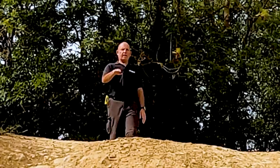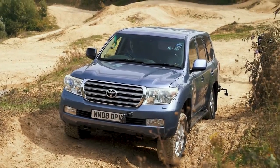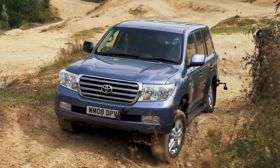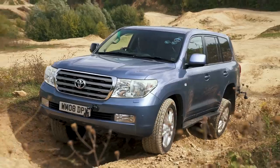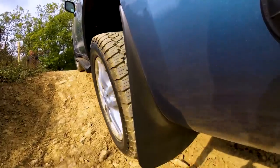It's up. What is going on? My ground clearance just did me dirty there. I was so smug that I was just going to smash this. What is going on? Now my stability control is going crazy. Look at that. There we go. Oh, no, I'm going to lose this now.